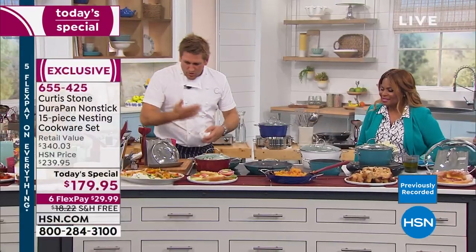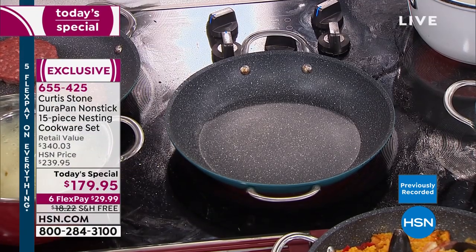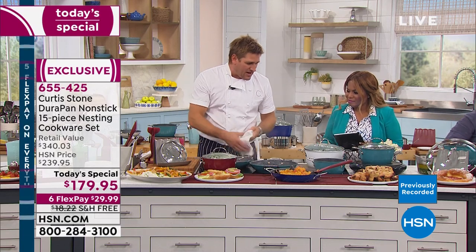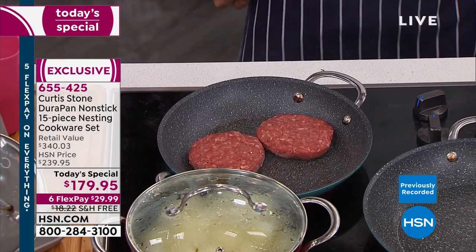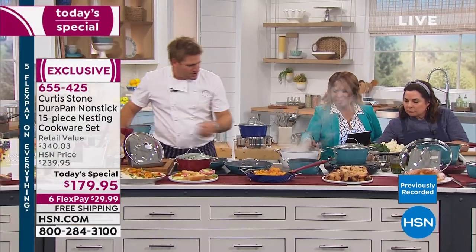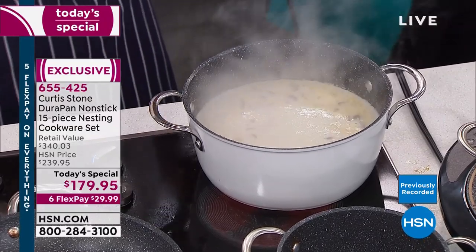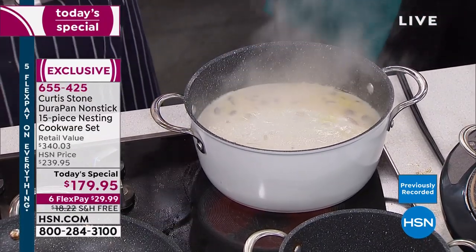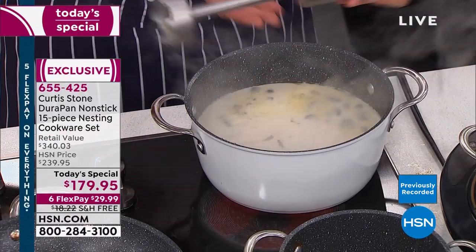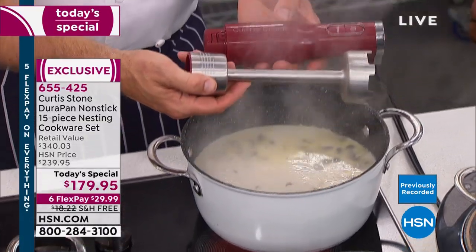It doesn't matter what you want to cook, you'll be able to do it in the DuraPan. I just threw a couple of burgers in here, Marlo. Really quickly, you're going to start developing the color. In the big stock pot, I'm making a mushroom soup. Isn't that gorgeous? Oh, that white is stunning. If you're looking for a wedding gift, or maybe you just redid your kitchen and you have white quartz countertops or marble, or white cabinets and you want it to look beautiful, buy that.